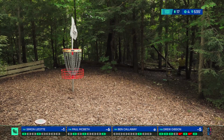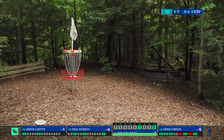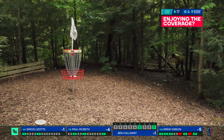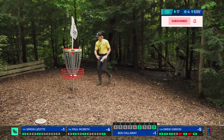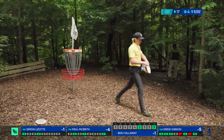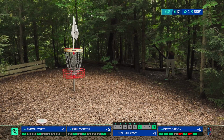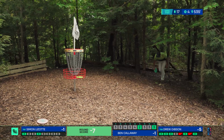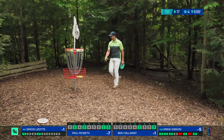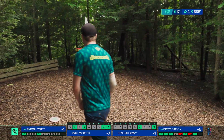Can't help but root for Ben. For sure. Oh, there it is. I mean, he is out here grinding a lot of pars in the whole round. He's just been fighting. McBeth, that's going to bring him down to 7, and we're talking about a good round now. Finishes with a birdie and 8. He's going to be in his position.